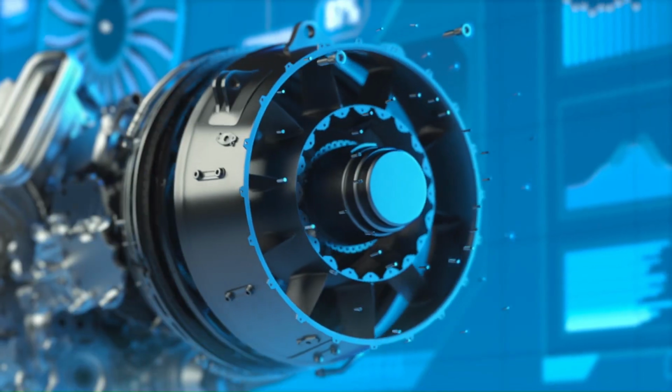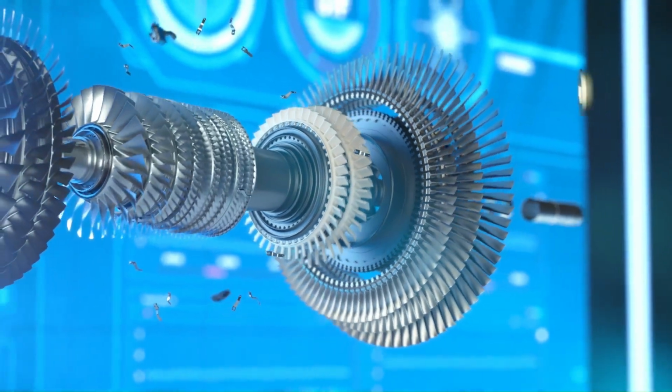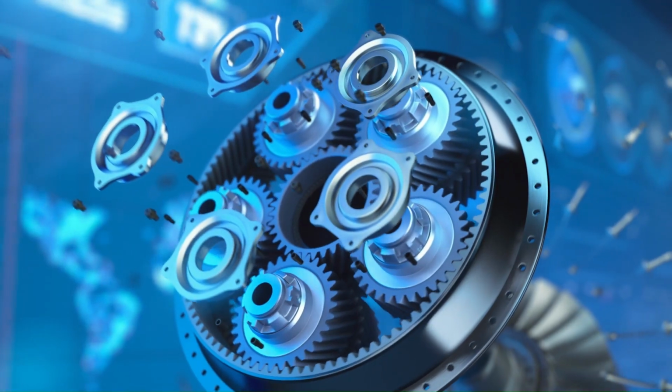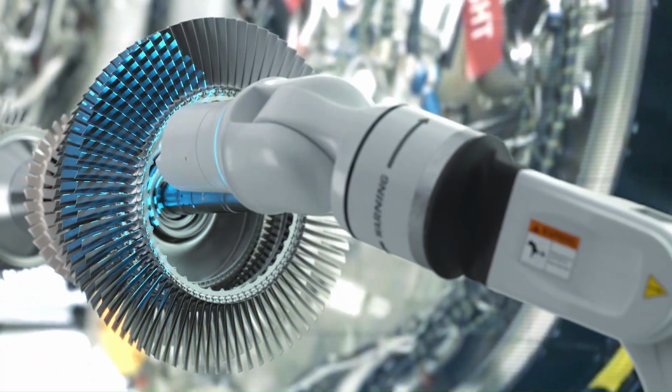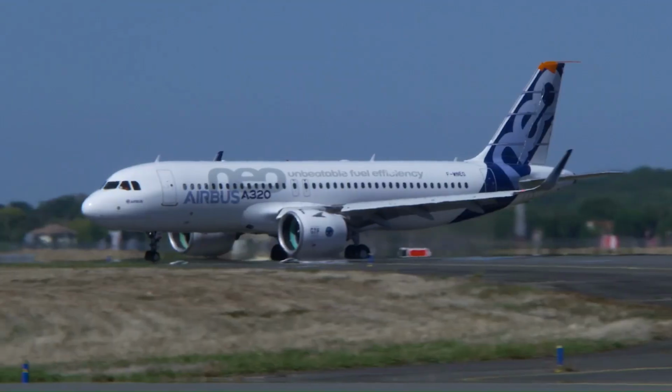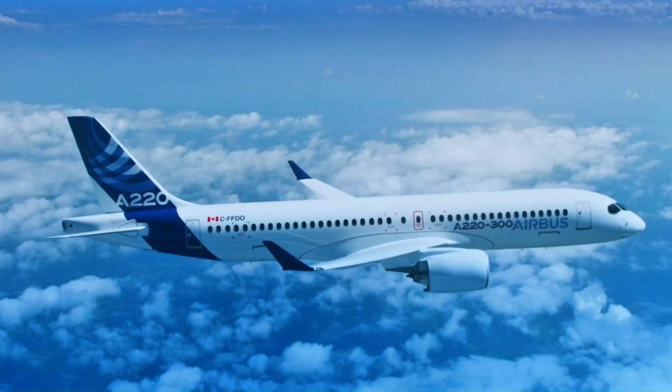With a bypass ratio of 12 to 1, among the highest of any turbofan engine in the world, these powerplants contribute to the A220's 25% lower fuel burn per seat when compared to previous generation aircraft, as well as half the noise footprint and decreased emissions. And finally, let's see the features of this incredible aircraft.